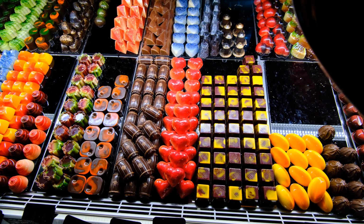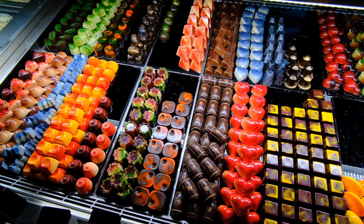Next, we're visiting the main market in Funchal. It's full of fruit and vegetable sellers, fish, meat, flowers, and souvenirs. But we are here for a famous local chocolate shop that makes chocolates representing the flavours of the island, like passion fruit, poncha, and Madeira wine.